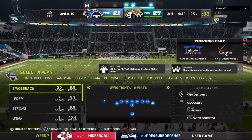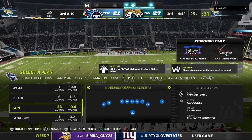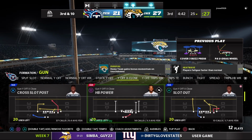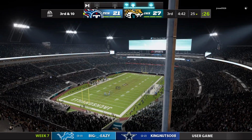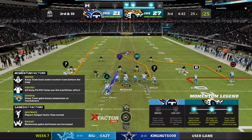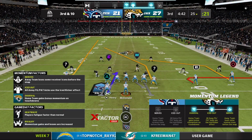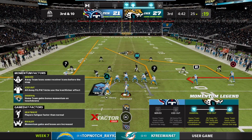Sure, that pass was incomplete as they made an attempt to get a big one downfield, but that's okay because the second part of that is if you don't get the completion, at least you've told the defense you're trying to stretch them out a little bit, and they may have to change accordingly. An important play right here, 3rd and 10. And I would expect pressure here.